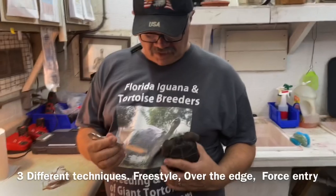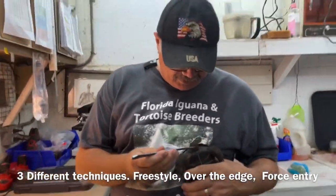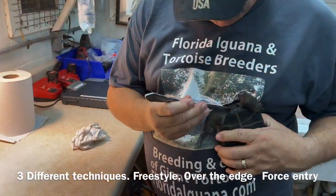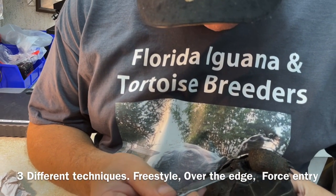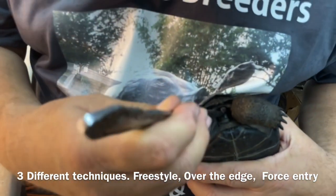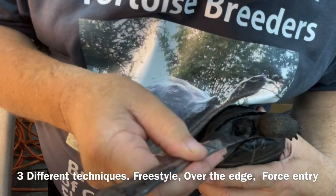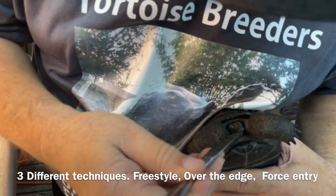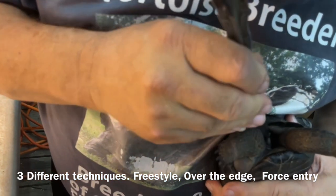Okay, so here we are. I'm going to attempt to deliver the medication to this particular tortoise. Again, what you're going to do here is just do a little sneak attack on his mouth. You want to get to the end and get the tip of that in there, and just wiggle it around. Go slow. You see how he sticks his head out? Go slow. You just keep gently working the tip of that into his mouth, like it is now.